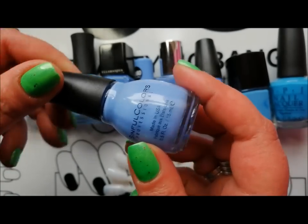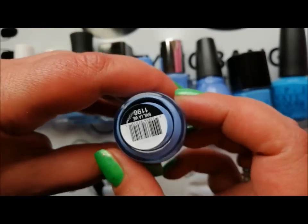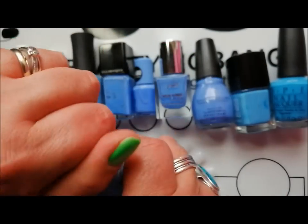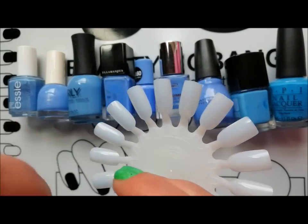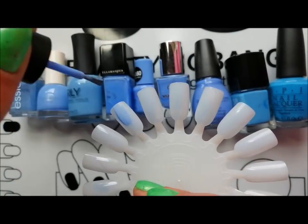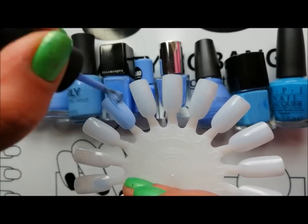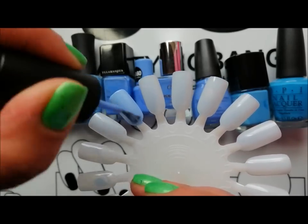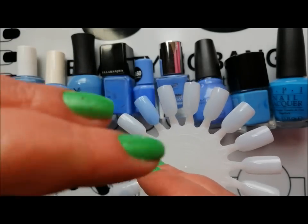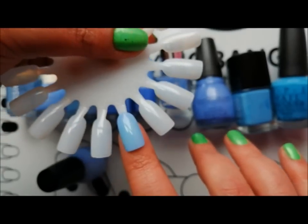This is one of the palest bright blues that is just a little bit brighter than a pastel. And this is C'est La Vie, and this is a really popular blue from Sinful Colors. And from what I can remember, it is a really nice formula. Yeah, it's not too opaque. It's more of a corally type of formula, but I really like that shade.